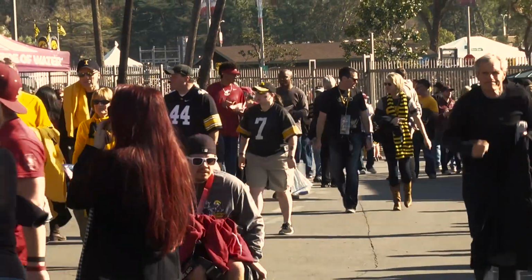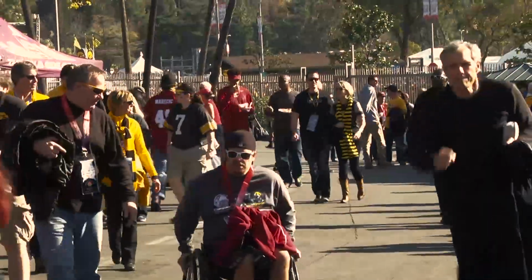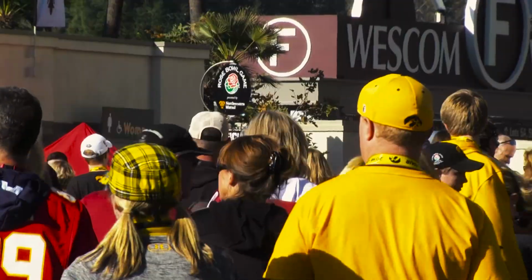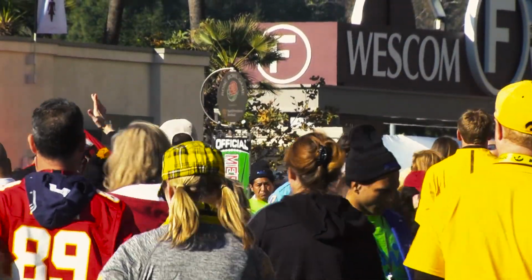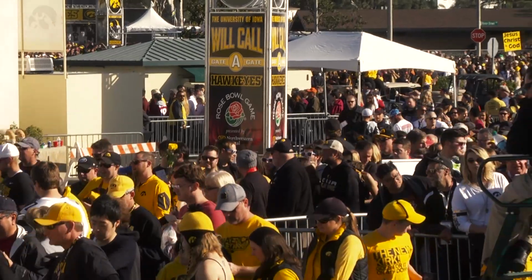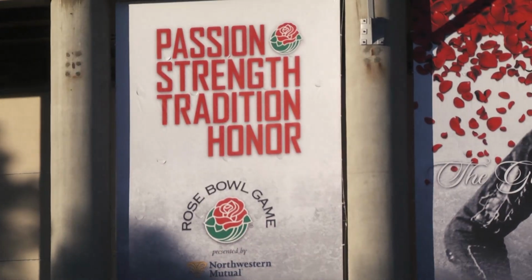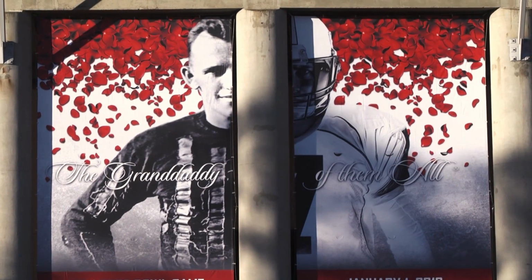It is Rose Bowl game day here in beautiful Pasadena, and I'm standing here with Police Deputy Chief Darryl Qualls. Darryl, tell me a little bit about your thoughts today. William, we had a wonderful game here at the Rose Bowl. The festivities are great. The Rose Bowl looks beautiful. We had crowds from Stanford, we had crowds from Iowa, and I think they enjoyed their day here at the Rose Bowl.